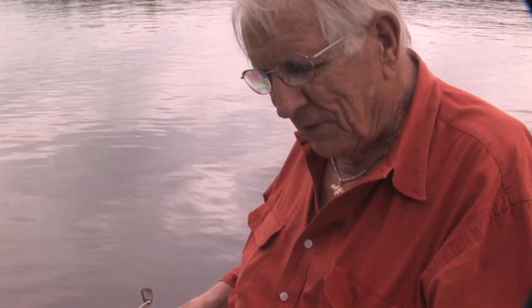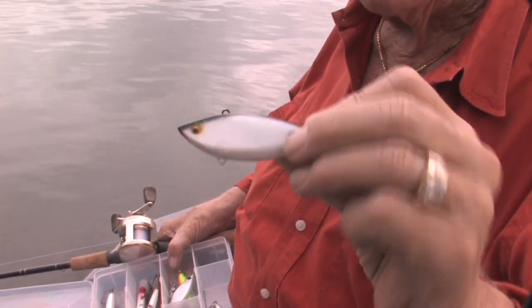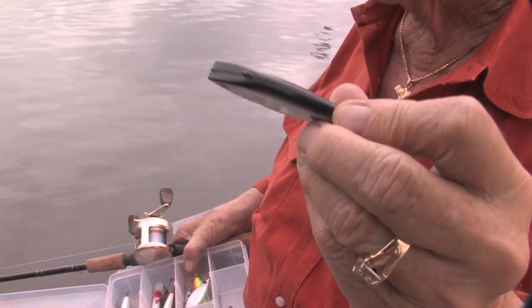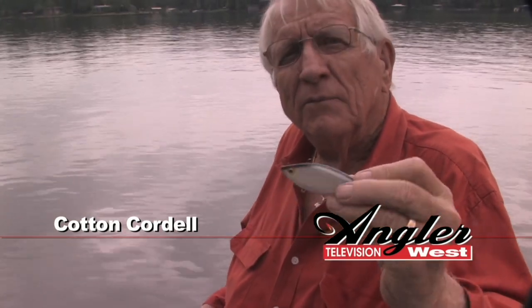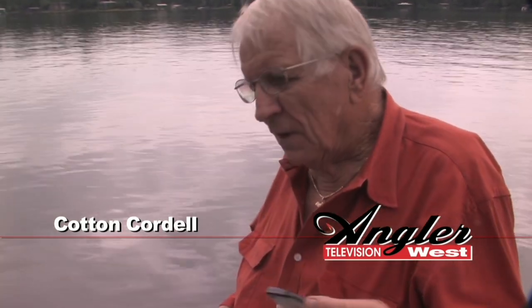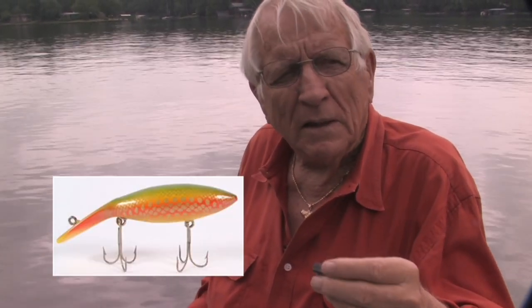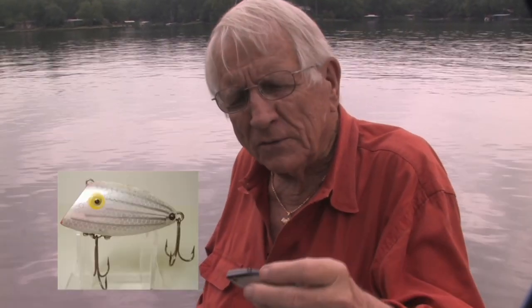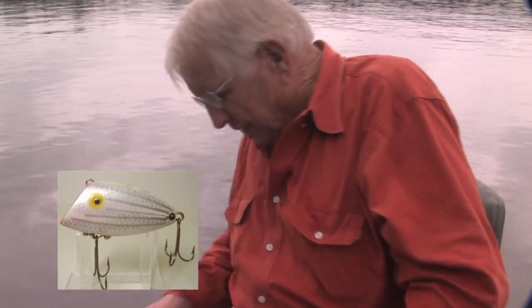I built a lot of fish lures over the years, and until I built that one right there, I never could get anything going. But back then there was two or three baits. One was a swimming minnow, and one was a Pico Perch. But let me lay that down so I can use both hands here.